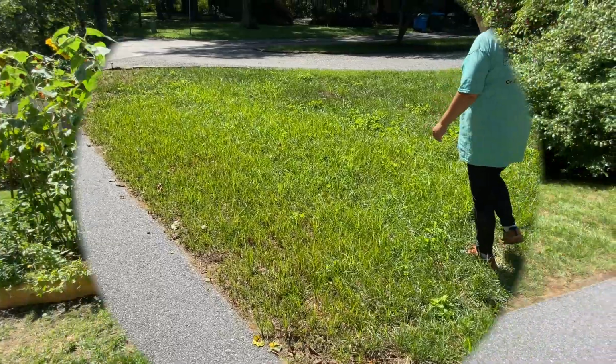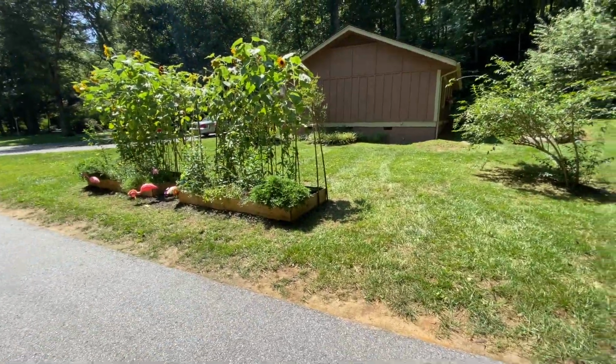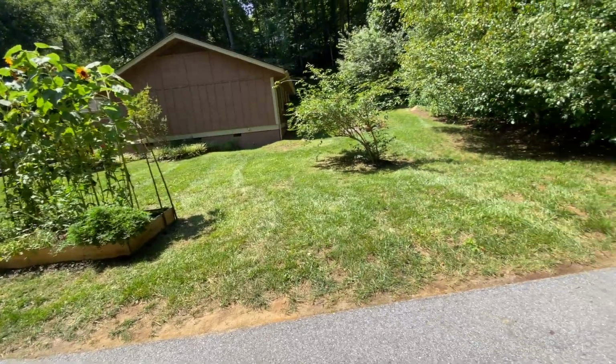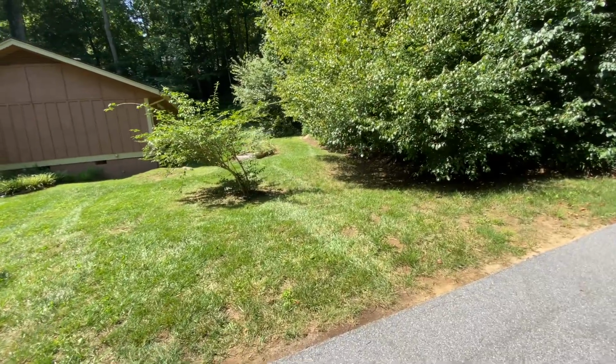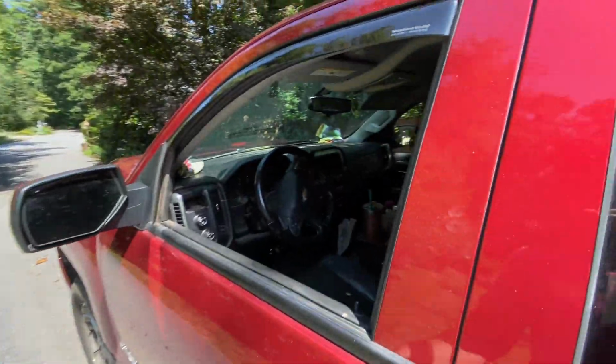Okay. So we're gonna get this mowed. There we go. We're done with this one. We're gonna come back this weekend, I think, and spray these yards to kill everything that's not grass, to get ready to aerate and seed this one. So let's get to the next two, which are easy.